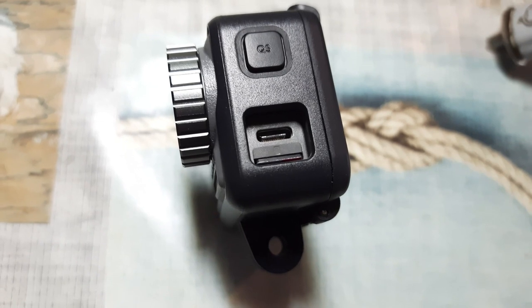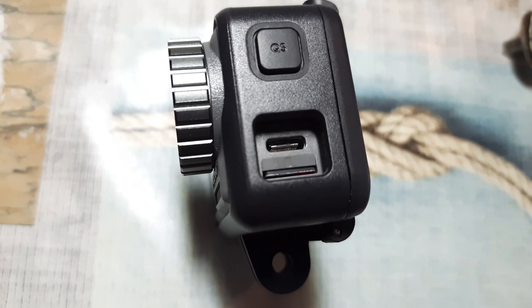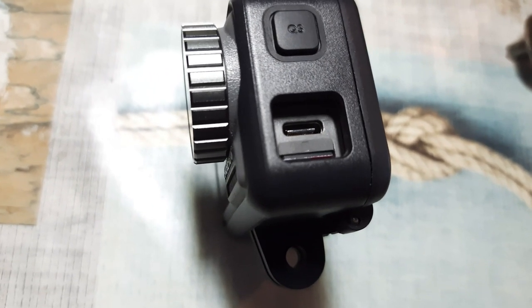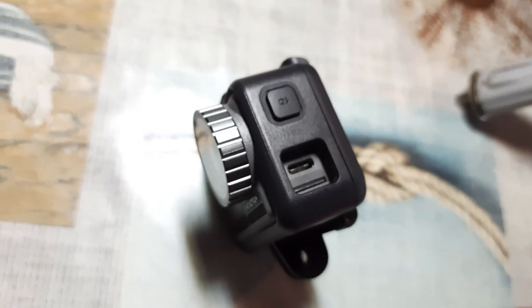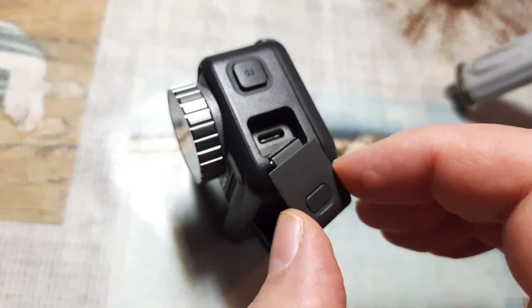At the moment I haven't got one, but you can buy an adapter that fits into this USB-C plug, so that you can use an external mic. When you've got this cage around the camera, you can't actually plug it in when you've got the door. You can see the door here, which I've taken off.